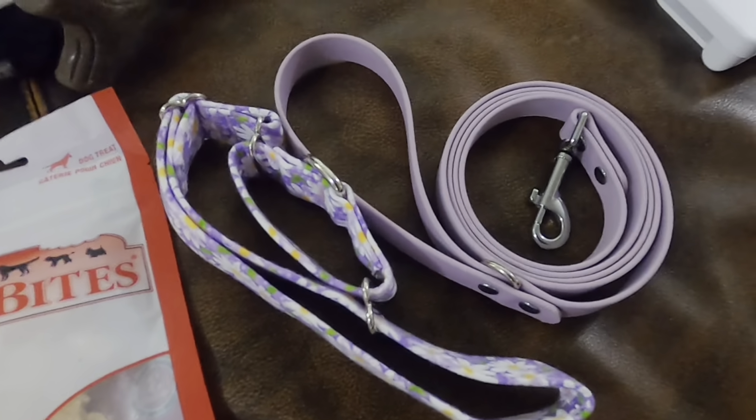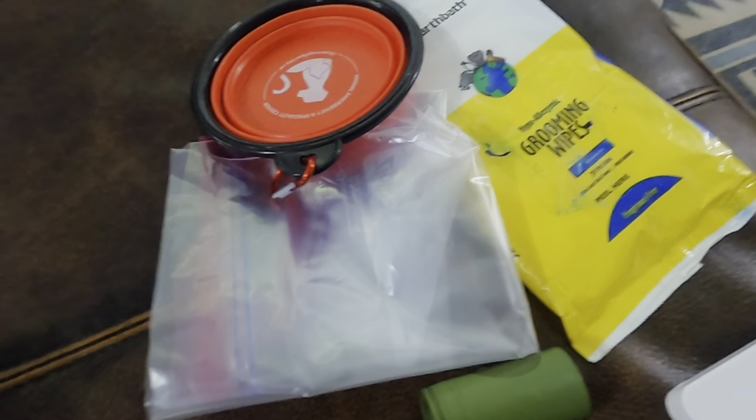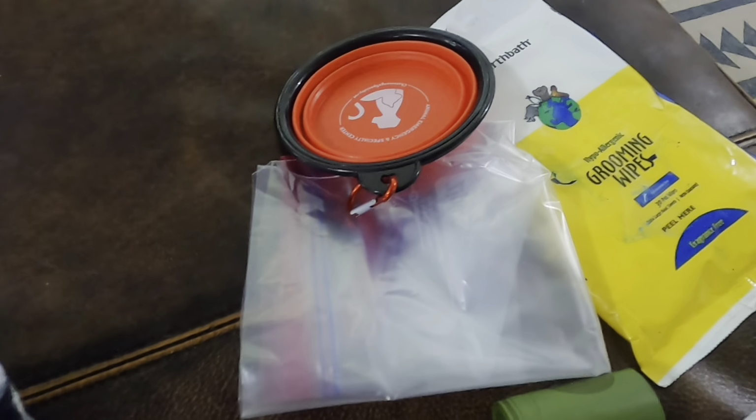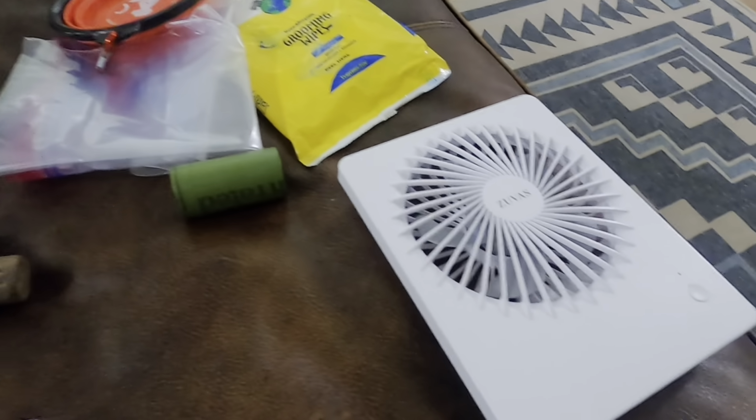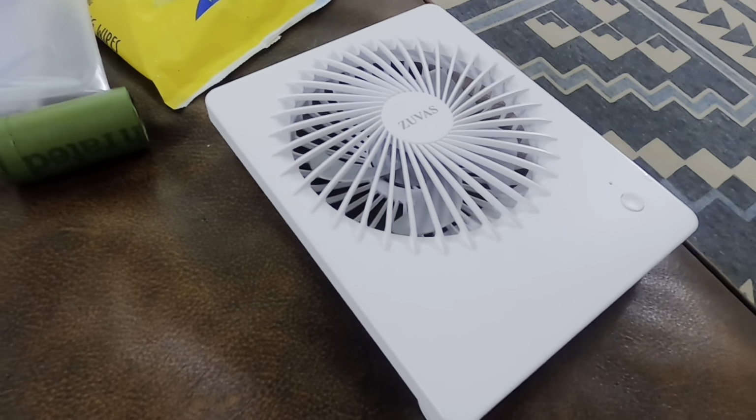I also got a leash and a collar that would fit her, some grooming and cleanup supplies, whether we had an accident or got sick and I needed to clean something up. I also decided to go with a fan that's chargeable and portable, and some cooling mats to go inside the carrier in case she got hot and uncomfortable while on the flight.